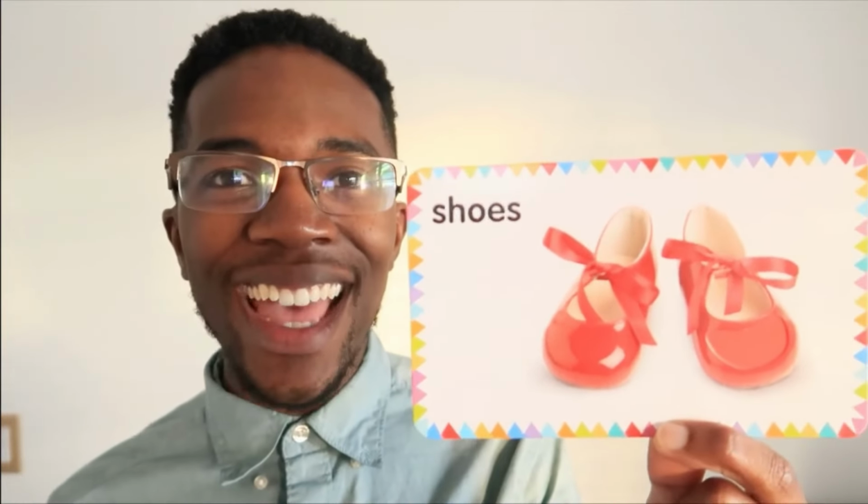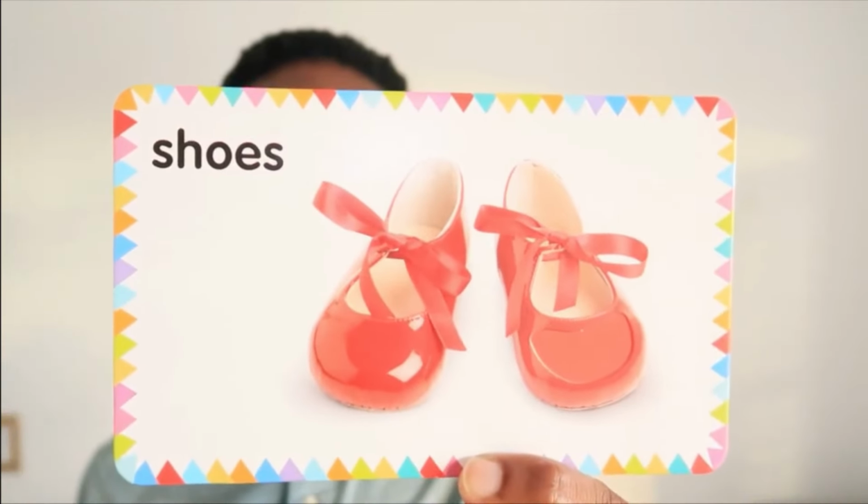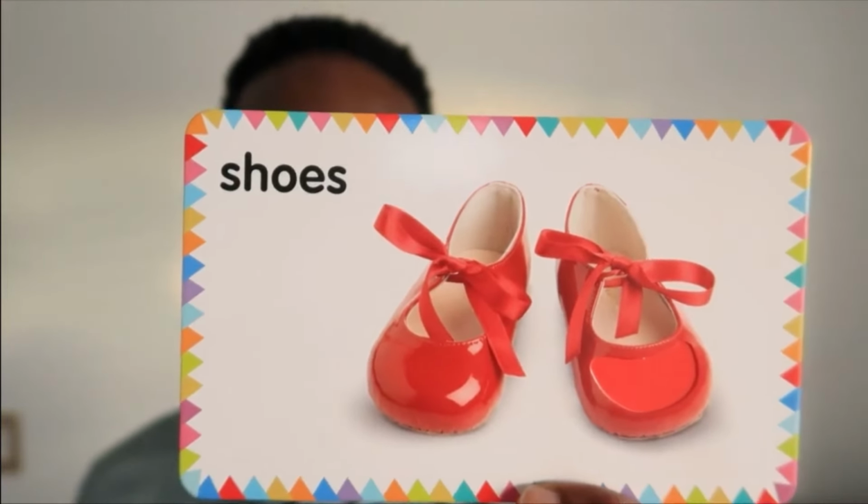Next, we have some shoes. Look at these shoes. They're red and shiny. Can you say shoes? Shoes. Great job. These shoes have ribbons on them that are really red. Look at those shoes.